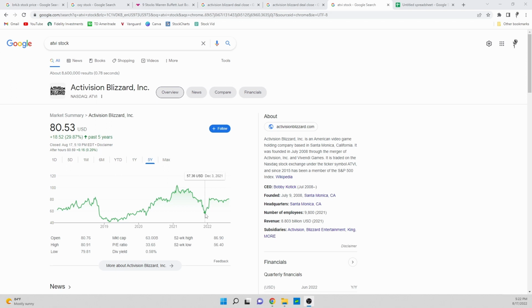Again, Warren Buffett owns around 9.5% of the company currently. So that's one thing to consider: if this deal does not go through, the stock is going to plummet and you will want to get out of your shares as quickly as possible. So there is risk, just like any investment. But Warren Buffett, with all of his insider information, feels pretty confident about it.